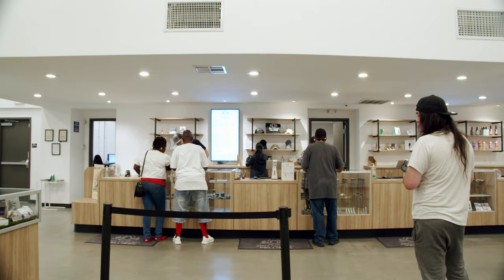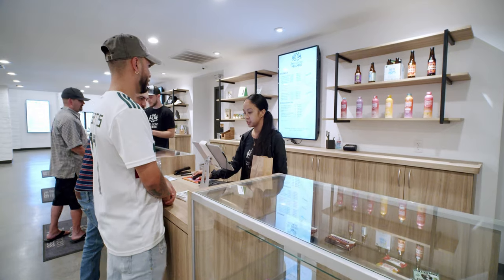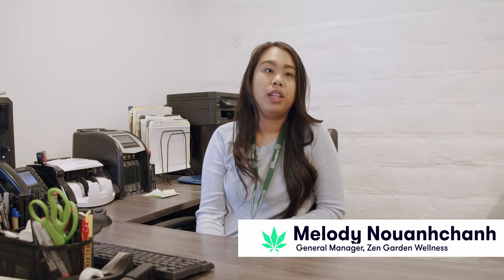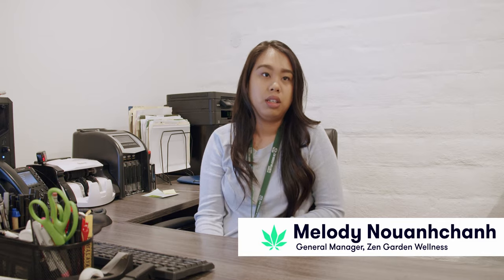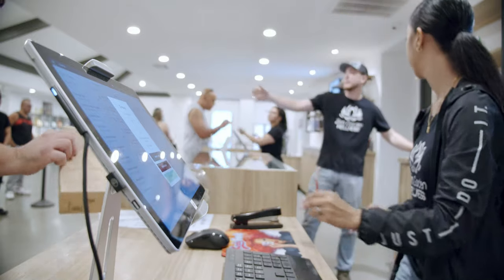Here at Zen Garden Wellness, we are medical and recreational. So what that means is we are able to take in the state medical cards and we get to honor those. Those are for the patients who are terminally ill that have real ailments. And we also do the recreational side of things.